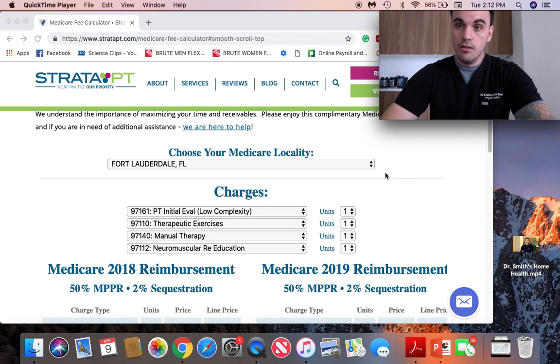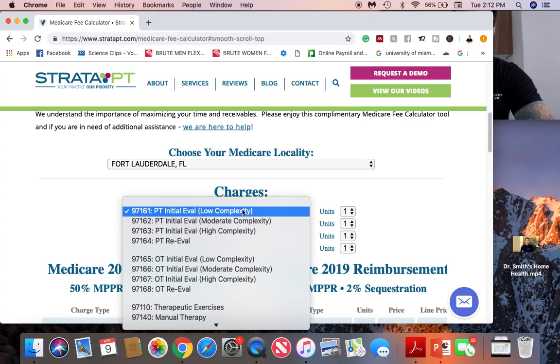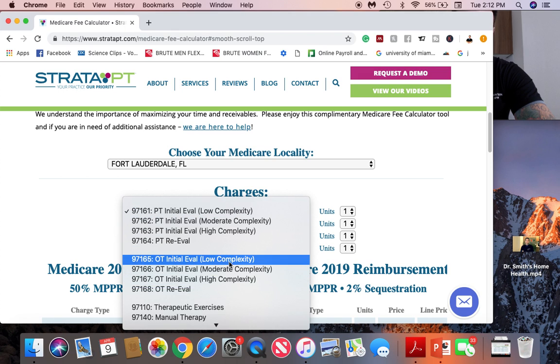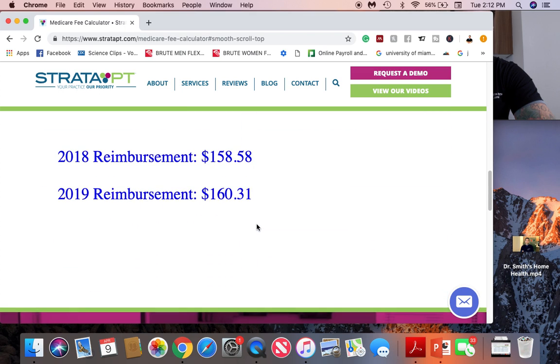We're going to bill for a PT initial eval, low complexity. Most of us know this code if we've ever practiced in outpatient ortho or the Medicare Part B visits. If you're an OT, you can also do the OT stuff here as well. Then after that, you have your Therex, your manual, your neuro-re-ed. So if I do a low complex visit, Therex, manual, neuro-re-ed, the reimbursement is $160.